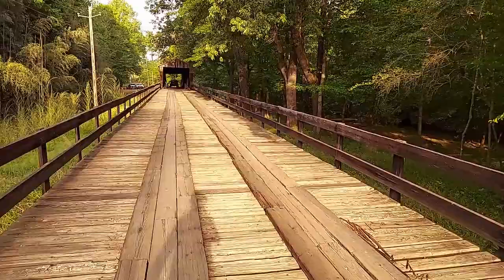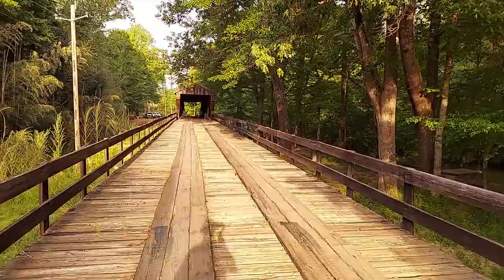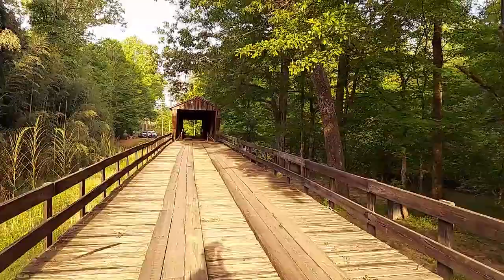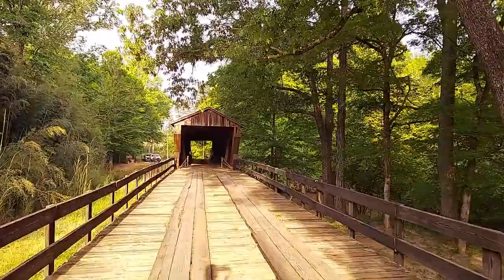Absolutely beautiful. The fact that we drove 135 miles from home. We left out at 5 o'clock this morning. It's 8 o'clock. We beat most of the traffic. Certainly worth the trip to see this crown jewel of Horace King, the prince of bridge builders.